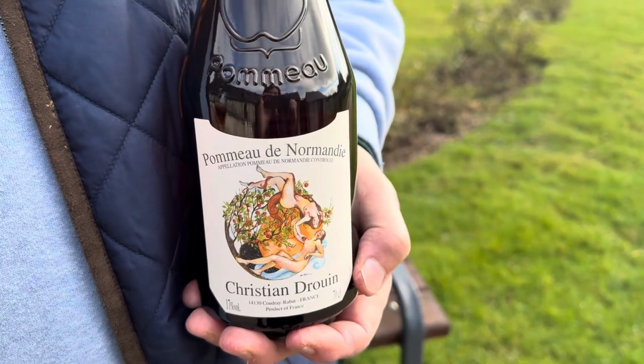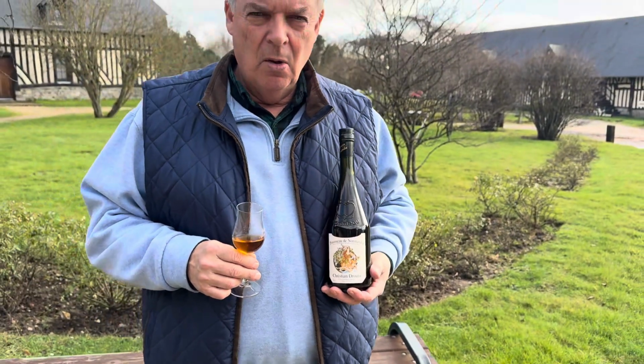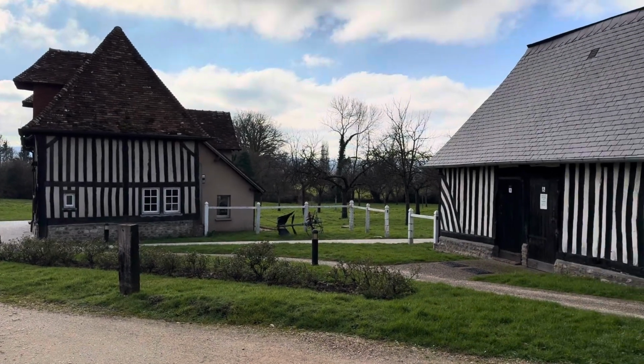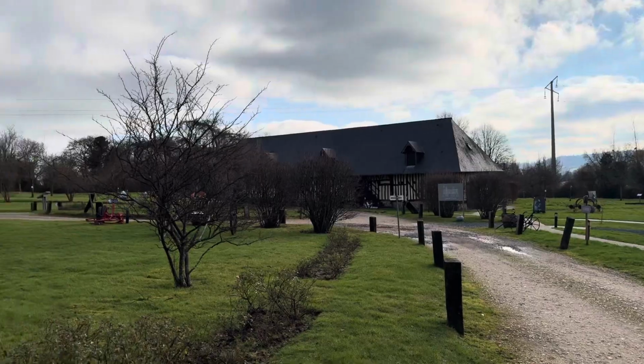Back in the day when I was doing a little bit of importing, I was bringing in cognac and Armagnac, and I brought in Calvados, and I know this property really well. But what this is, and you can zoom around and see Christian Drouin's place, this is so beautiful, and again, this is apple country. They call it Normandy Calvados.